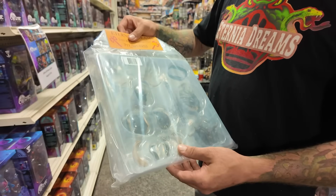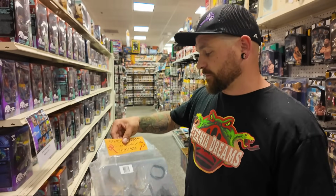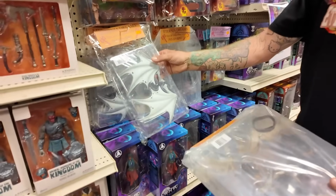Now, I know I'm going to get flak for saying this, but I think it's pretty crazy that you have to pay $40 and you don't even get a box around the item. This is how they come. I put them in the bag and topper.